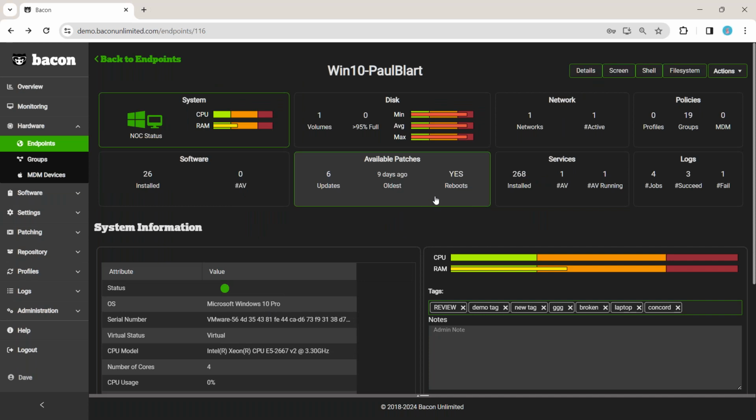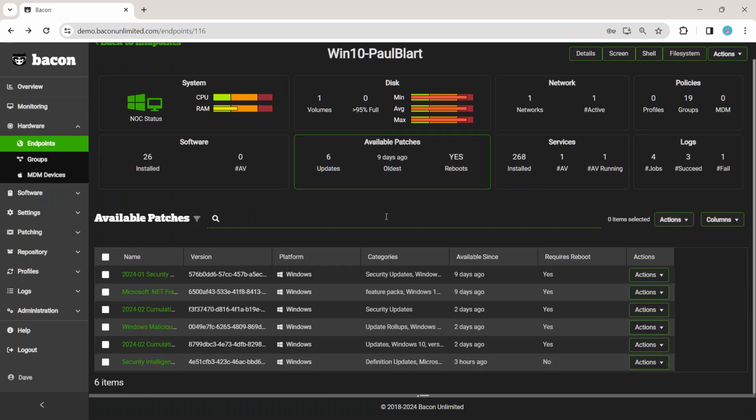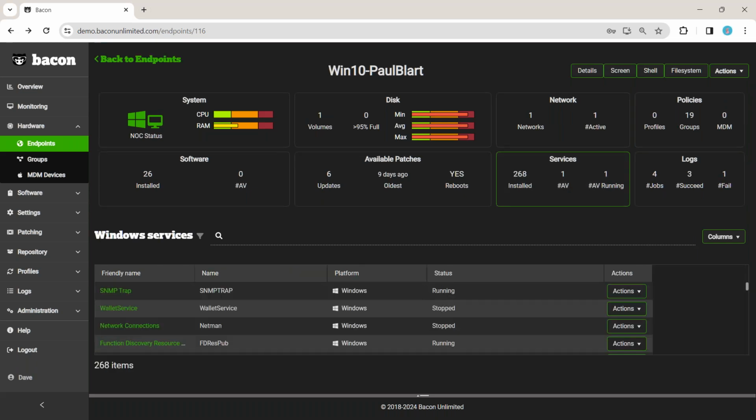I'm going to skip available patches right now. We're going to cover patching in just a moment. But just keep in mind that the same steps we do to patch multiple endpoints also apply to one endpoint as well. We try to reuse menus as much as possible so you can learn a single way to do things, not have to keep learning different screens of the product.